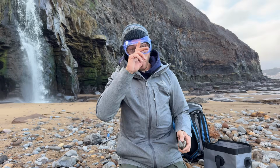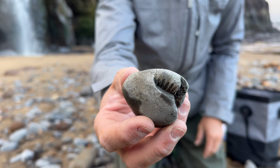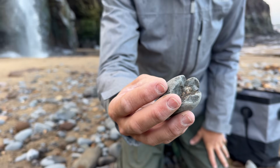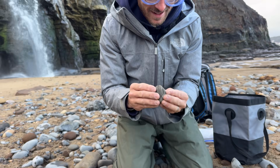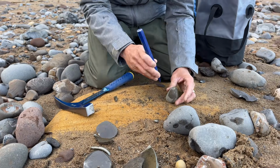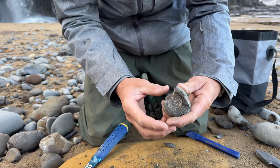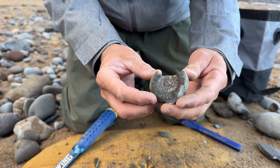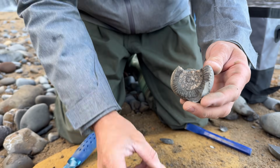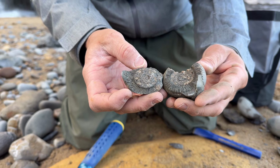We met a nice gentleman and his son out here on the beach. They gave us a couple to split open as well. That one, very nice little, most likely Dactylioceras in there. Hey! All right. Well, he suspected the inside might be a little rotten, and he was right.